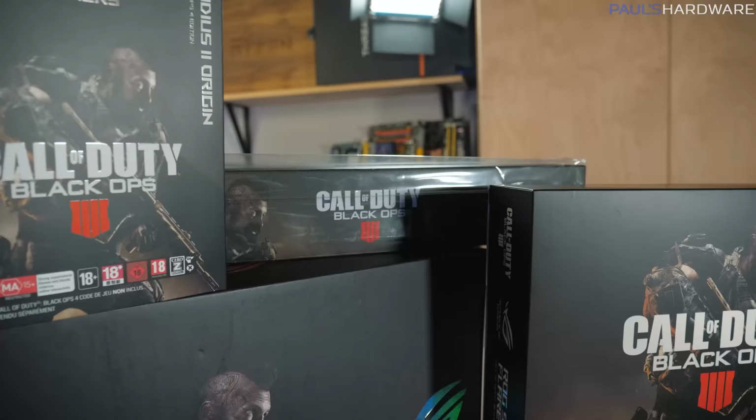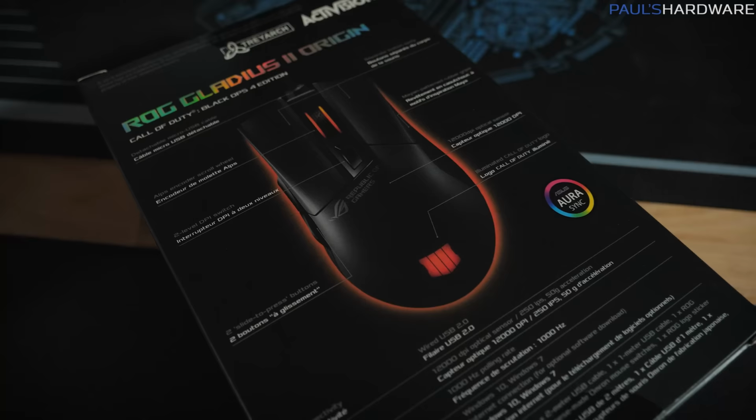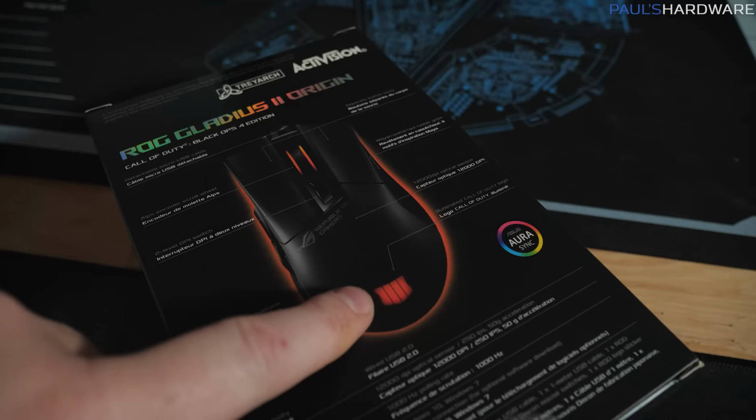Also including a very nice mouse mat to go along with the ROG Gladius 2 Origin mouse. That's right up here. This mouse can be used in wired or wireless mode. It's got a Call of Duty Black Ops 4 logo at the back, which will light up, and of course, Aura Sync compatibility as well.